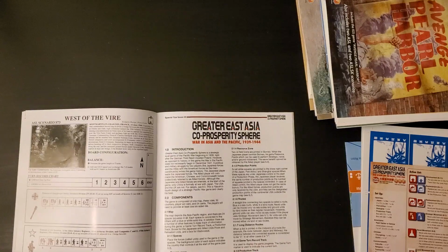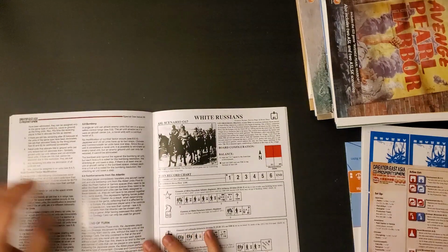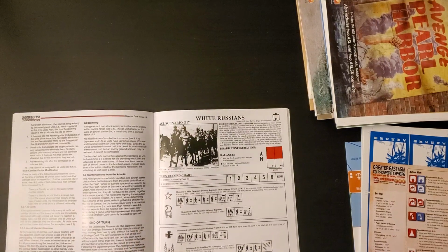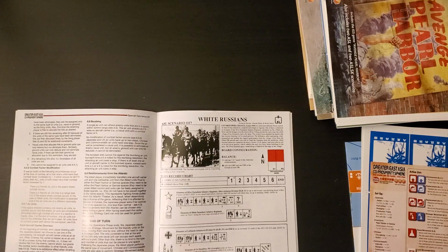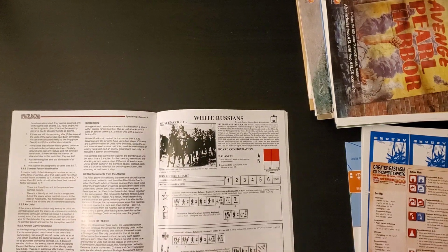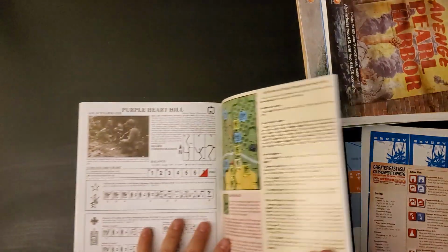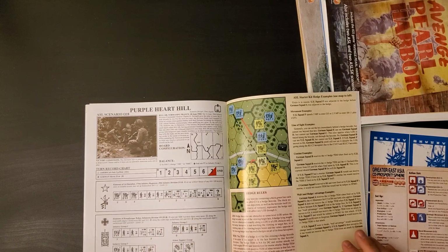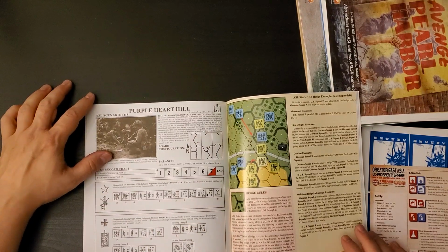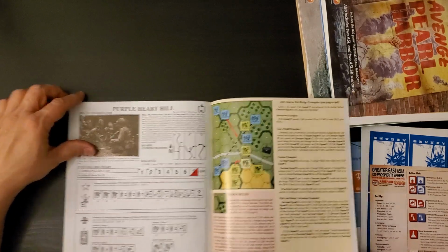Here's our rules for Greater East Asia Co-Prosperity Sphere. And here's our regular ASL scenarios. White Russians, which is June 1944 in France. So not actually Russians, Americans versus Germans. There's probably a reason for that name, and I'm not going to read it right now. And Purple Heart Hill, which is 1944 in Normandy. June 18th, to be specific. And this is Americans versus Germans as well.